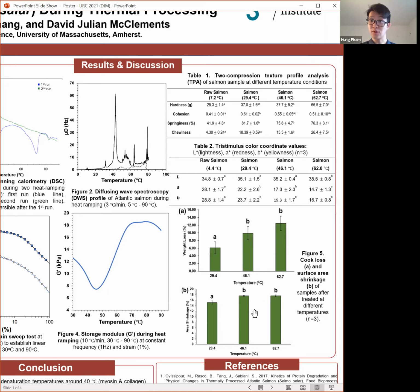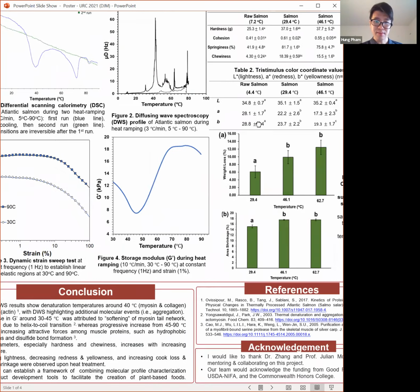And same thing for surface area, we would expect that there's an increase of that. However, for both of these, as you can see, denoted by the B significance test, after 46.1, there's not much significant cook loss or significant surface area shrinkage. So that's a very interesting observation that we analyzed.